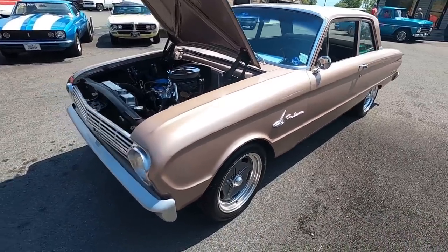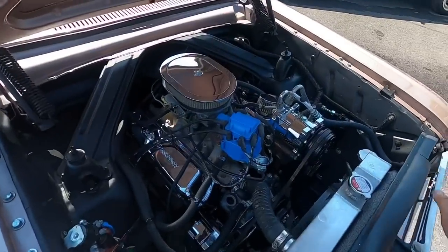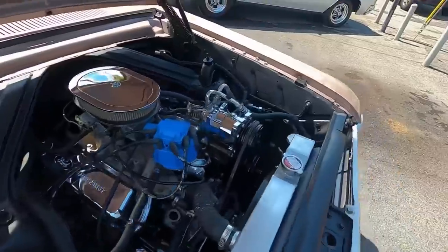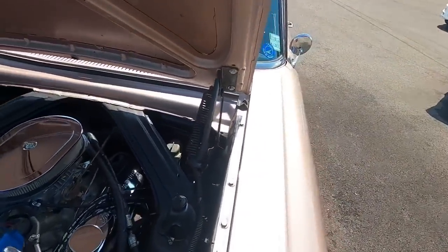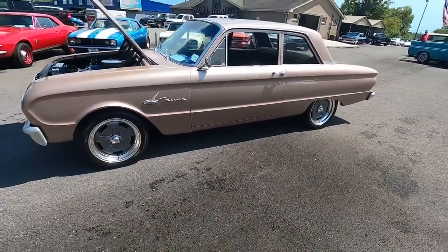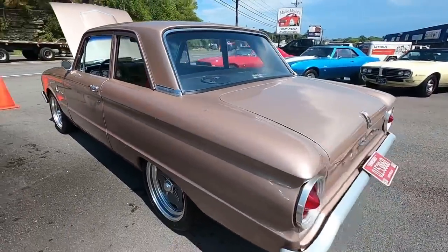In today's test drive, this 1963 Ford Falcon, 302 under the hood. Looks like it's got an AC compressor, aluminum radiator, electric fan. Does not have power brakes, but it does have power steering. Aftermarket wheels. A pretty cool color.